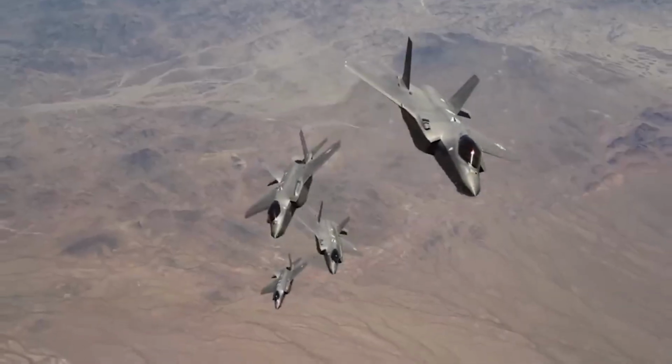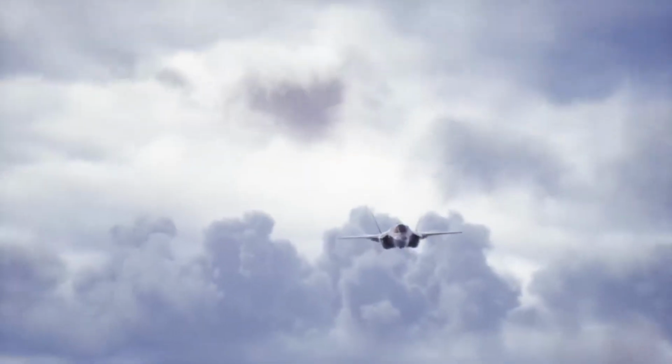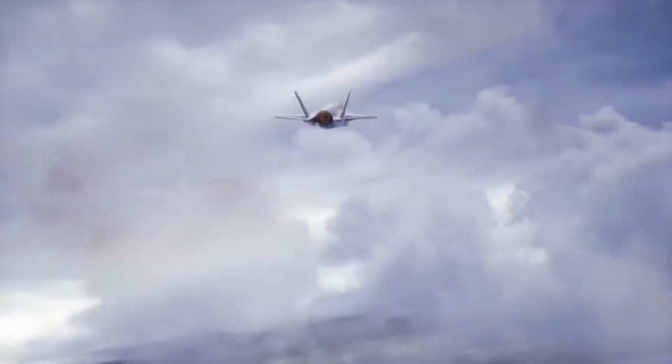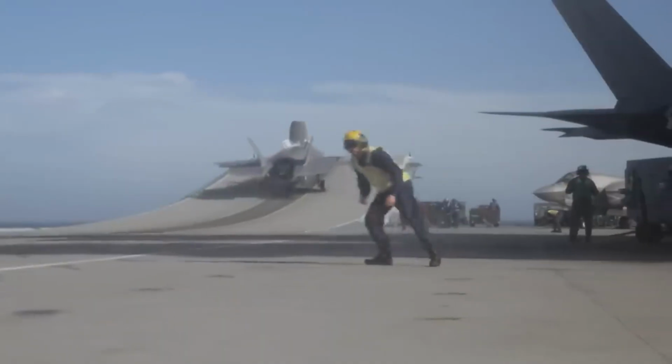When a new radar switches on across the border, Israeli programmers can update the Adir's response in less than 2 days. Other F-35 operators must wait for contractor approval. Israel just uploads and flies.